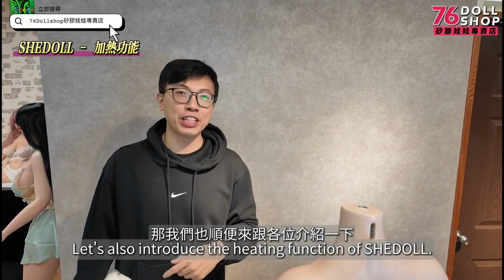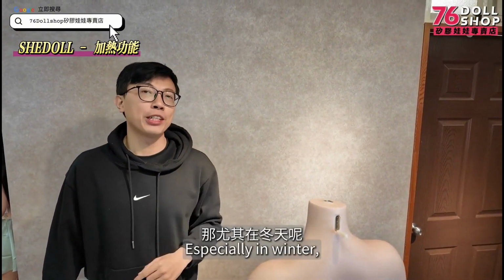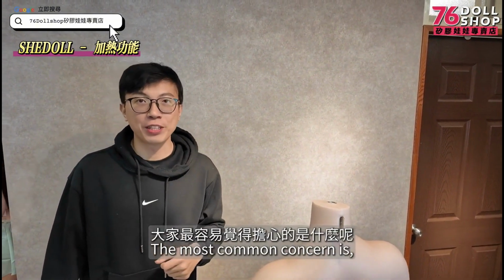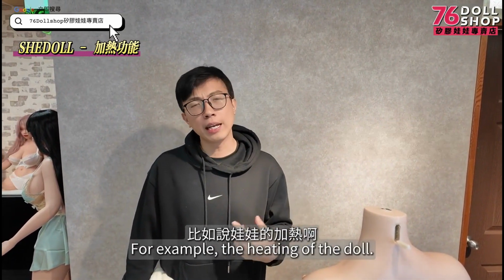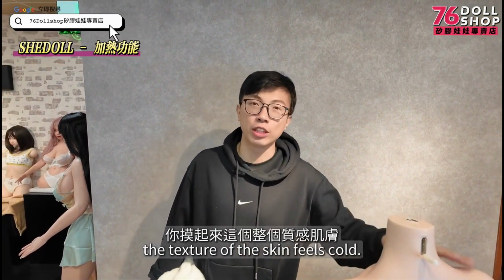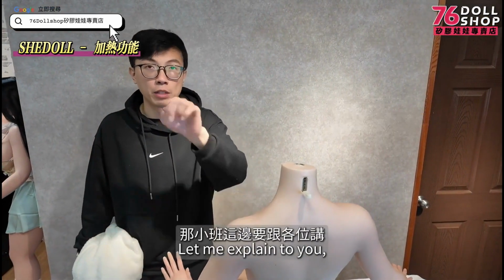Let's also introduce the heating function of SHEDOLL. The heating function of SHEDOLL, especially in winter. The most common concern is heating. The heating of the doll. If you don't have heating, the texture of the skin feels cold. It will feel a bit cold to the touch. Let me explain to you.